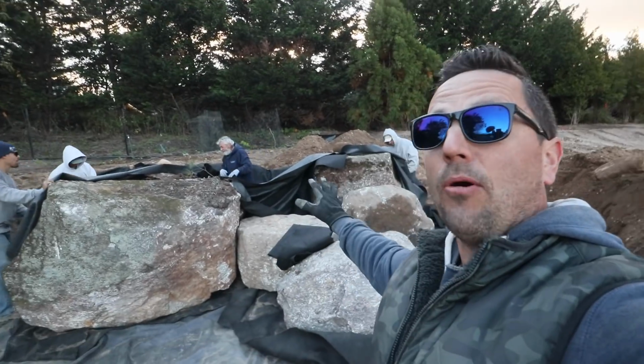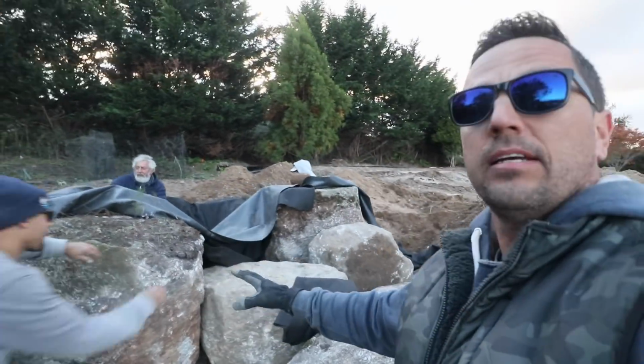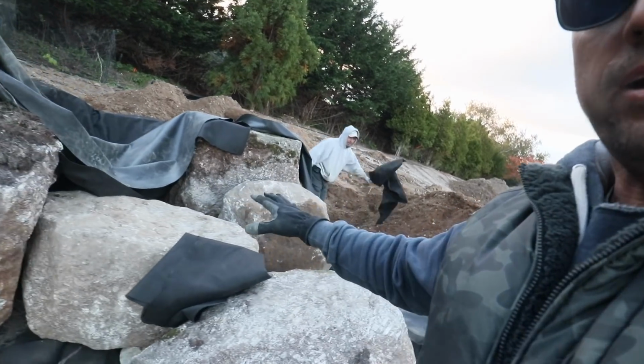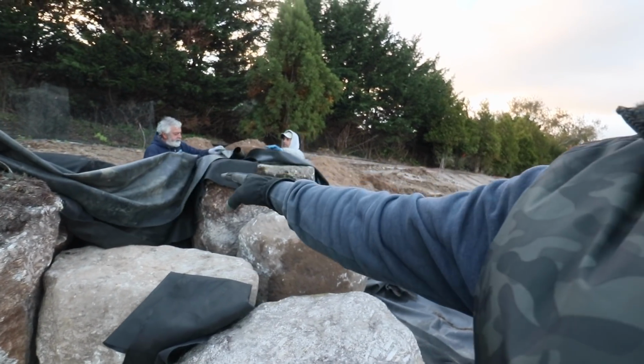We are so excited about this section of waterfall. We've got these huge frame rocks. You can see Steve standing next to it. This thing is humongous. I love big boulders like this. And in here, we're gonna have all kinds of crashing and twisting and turning, starting our waterfall.